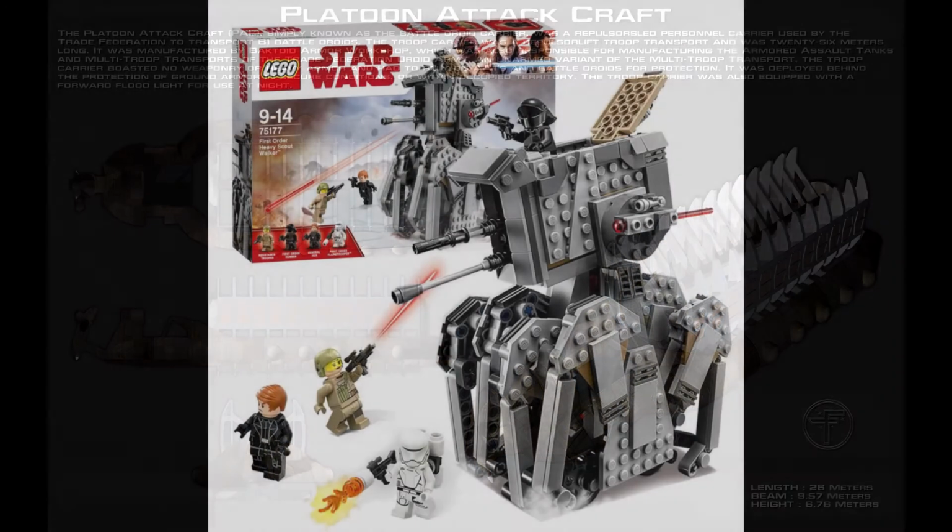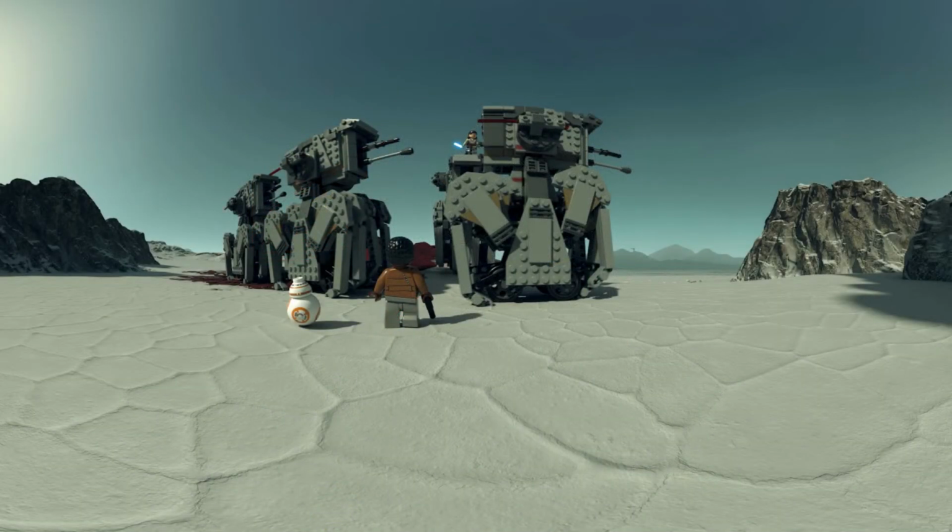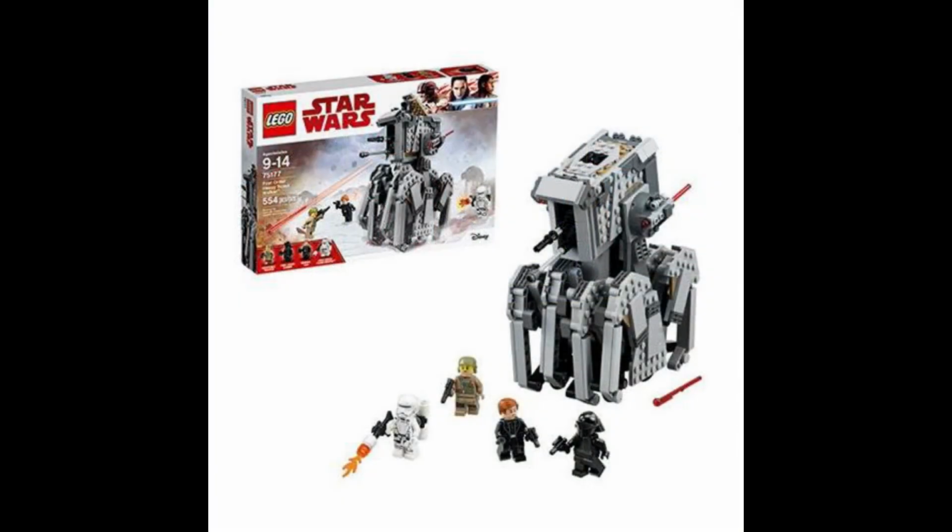The second set that I found is the LEGO Star Wars First Order Heavy Scout Walker, set 75177, which came out back in 2017. And again, this is a set that I am very, very grateful LEGO made. I love this set. I think it's so cool. I really like the way the legs come like insects, almost like a spider. I think it's so sick. And I'm actually really annoyed we didn't get to see this in The Last Jedi, because we saw it in the concept art. We never actually got it in the movies, and I think it would look so cool in the Battle of Crait, just scuttling across the ground. I would have loved that.